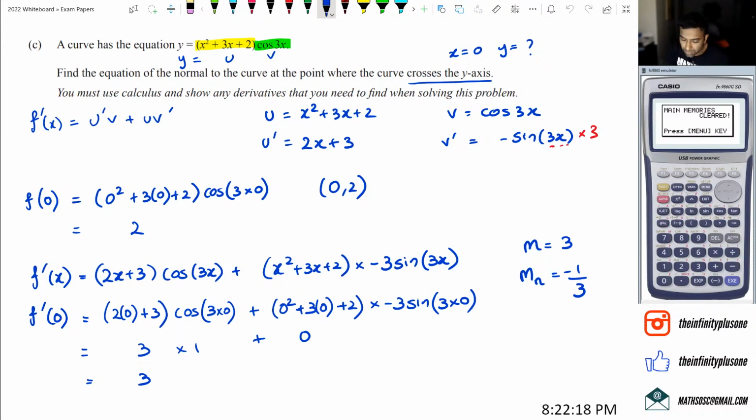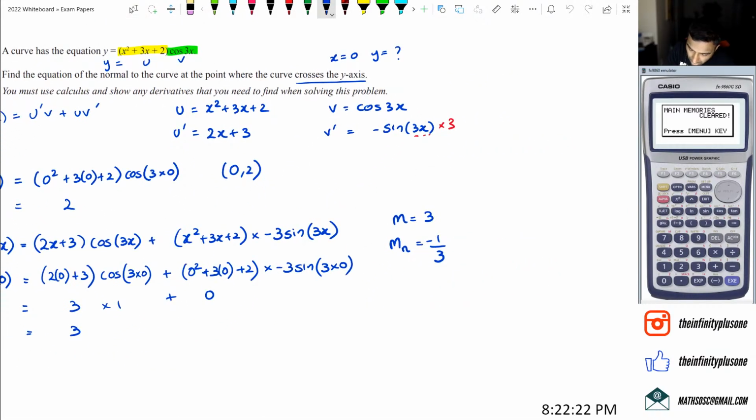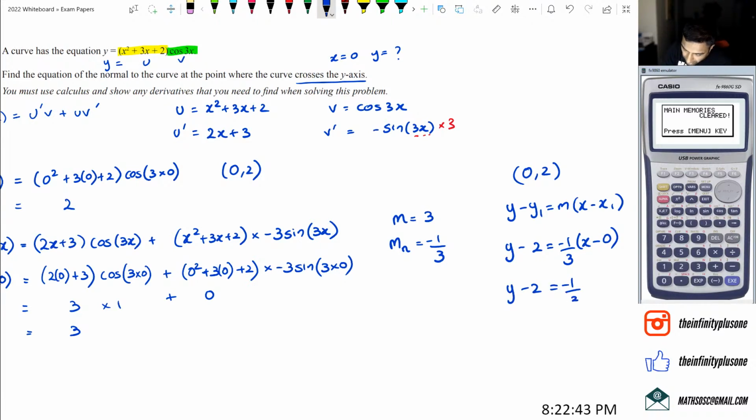All right, with that in mind, I can now work out the equation of the normal. So I would go y minus y1 equals m times x minus x1. The point I'm going to use is 0, 2, because that's the point I calculated for this purpose. So I've got y minus 2 equals negative 1/3 times x minus 0, so y minus 2 equals negative 1/3 of x, and so y is equal to negative 1/3 of x plus 2.